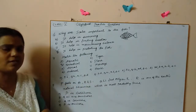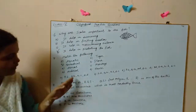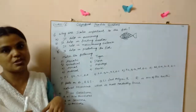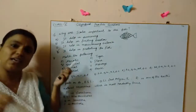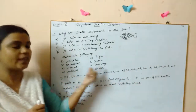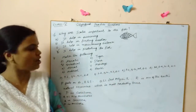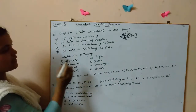Match the following now. These kinds of questions are very easy, but children make mistakes in finding and opting for the correct option. You simply have to write the answers first and then see whether your answer matches any of the options or not. So, aquatic, match the following.